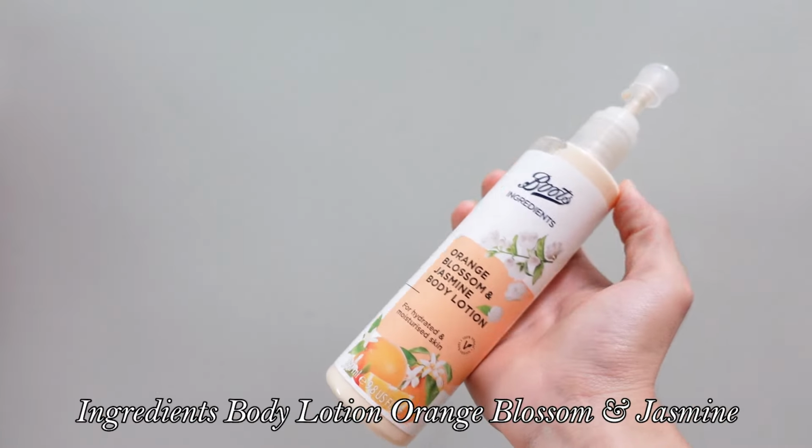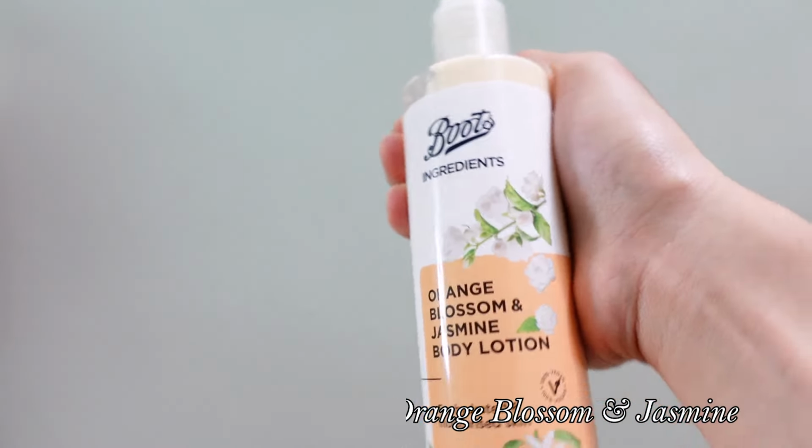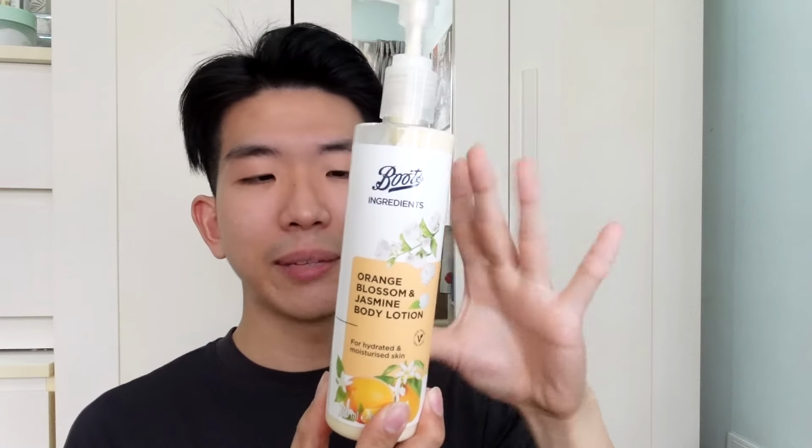Moving on, I have a body lotion. I couldn't help myself when I saw this fragrance. This is the Orange Blossom and Jasmine Body Lotion for hydrating and moisturized skin. Other than rose, my other favorite floral scent is jasmine. So this bottle is only 290 milliliters. Not that much. For a body lotion, usually it's about 400, I think. This one's a medium size.